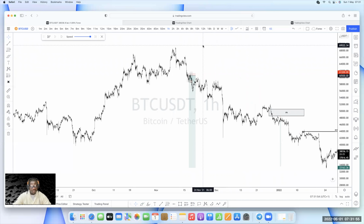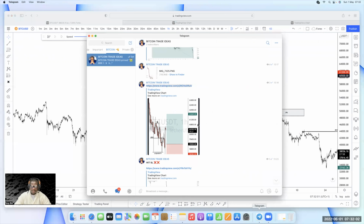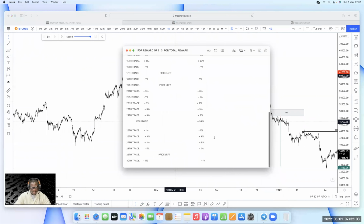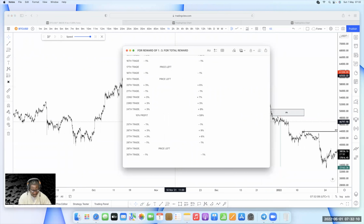And then the buy did not play out. Okay. All right. So for the sell, we had a 1 to 39 reached the reward. So let's go back. The 31st trade. We had a plus 3%. And then the total reward was a 39 reward to 1.